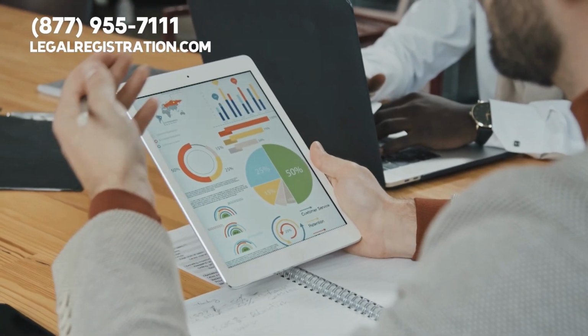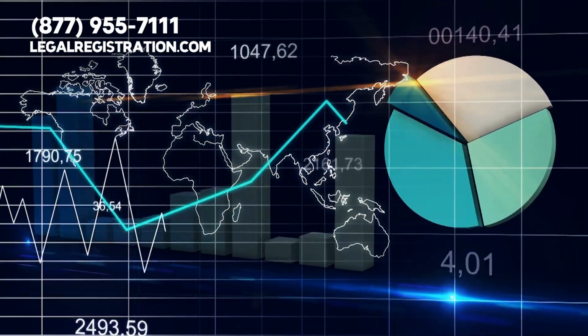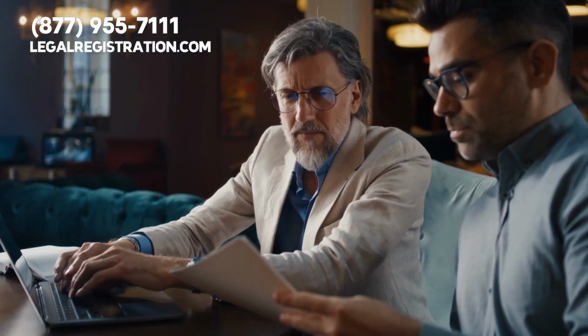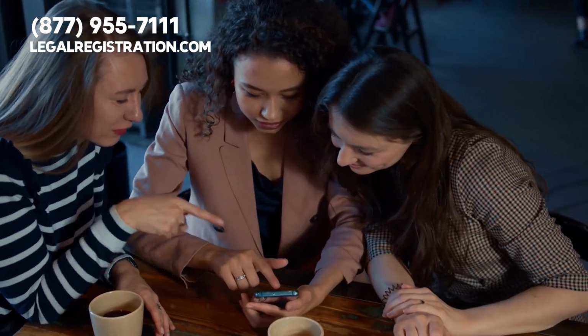Lastly, analyze and adjust. As you go, collect data, track key metrics, and make adjustments to improve. Remember, e-commerce is a dynamic field, so always be ready to evolve with the trends.